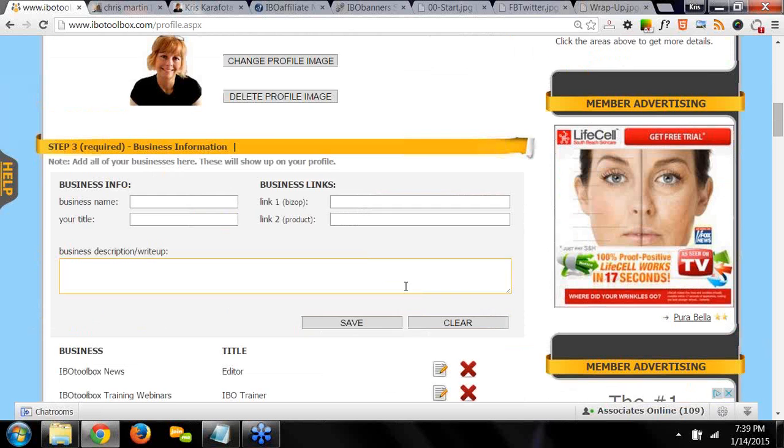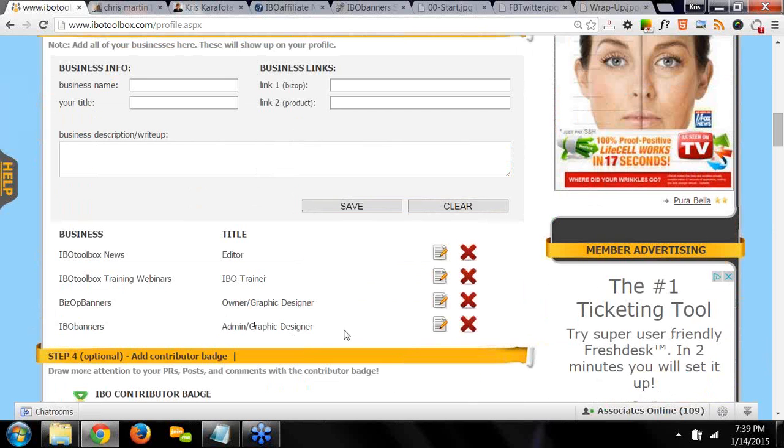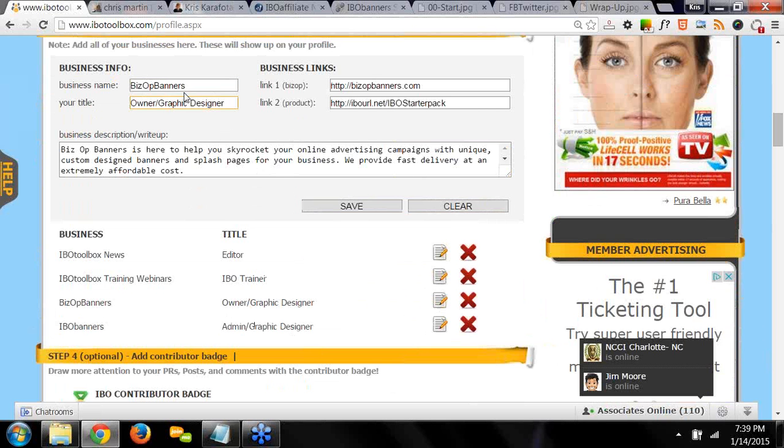And then step three is your business information. So you want to put in that information. For instance, mine for BizOp Banners, my title, a link to both my business opportunity and my product website. I don't promote a business opportunity with this. So what I did was I put the main link for BizOpBanners.com in the first one. And the second one, I created an IBO URL .NET alias, and I named it IBO Starter Pack. And then just do a short description write-up in the box and click on Save.